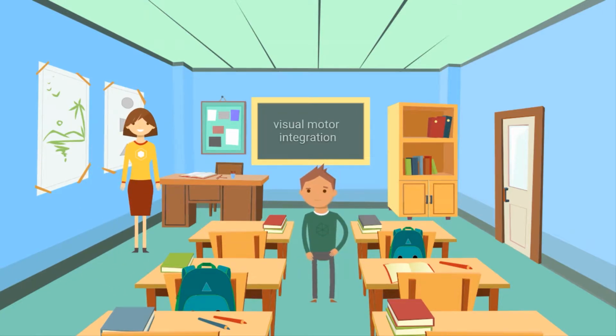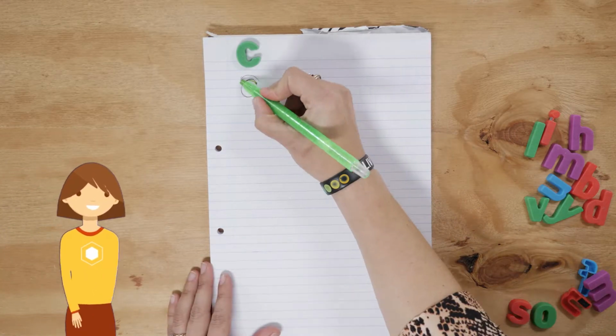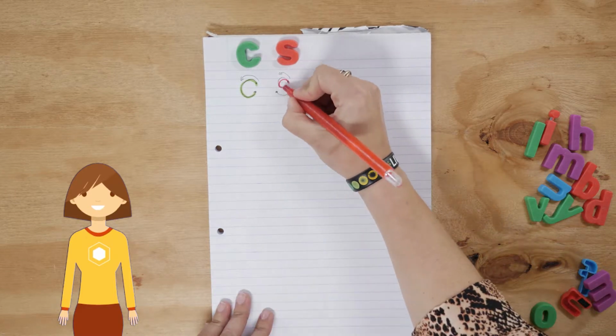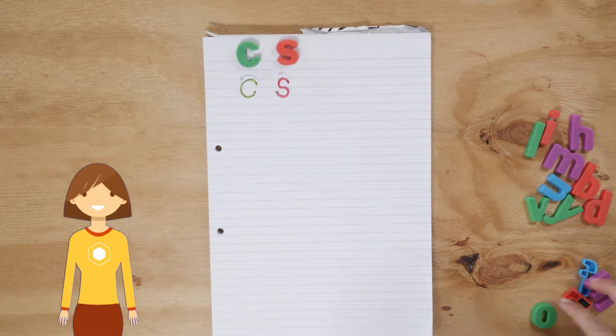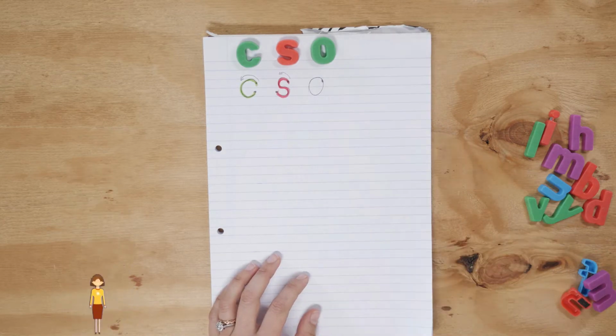Children who have difficulty with visual motor integration, fine motor development, motor planning, and directionality and sequencing may struggle to form letters correctly. Letter formations involve lines, strokes, shapes, and starting and finishing positions. There is a specific sequence of lines drawn from top to bottom, left to right, and in an anti-clockwise direction that make up each unique letter.